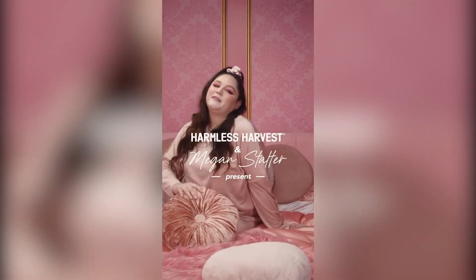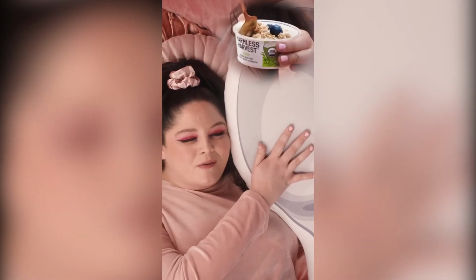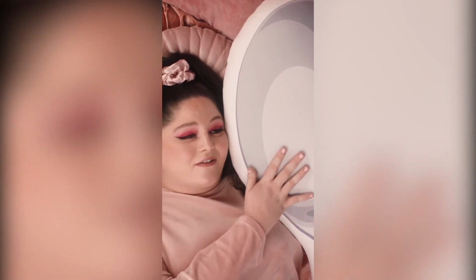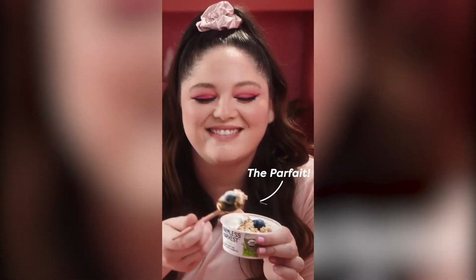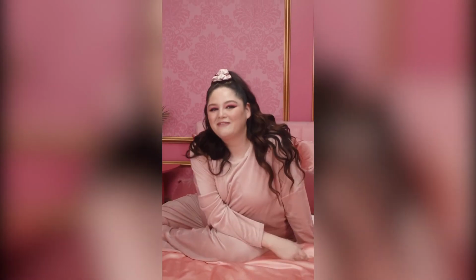Again, it's spooning season. Am I talking about cuddling? Maybe. The parfait technique was first developed in France. This maneuver requires a certain je ne sais quoi as you traverse through your lover's layers. I mean, obviously I've been to Paris. No, I haven't. I don't know why I said that. Anyways, that's how you parfait the parfait. I'd love to go. I haven't been invited.